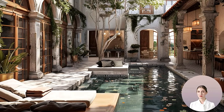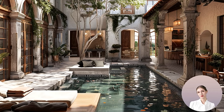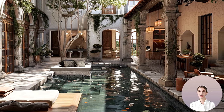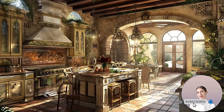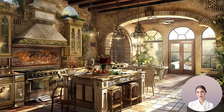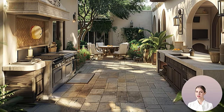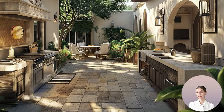Picture open concept living rooms that effortlessly flow from the kitchen to the courtyard, creating a space where conversations and laughter flow freely. Envision comfortable furnishings, warm color palettes, and eclectic decor that echo the Mediterranean aesthetic, fostering a sense of togetherness and relaxation. Imagine a color palette inspired by the natural beauty of the Mediterranean: warm earthy tones, terracotta hues, and the timeless appeal of natural materials.